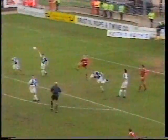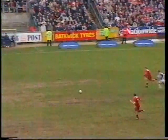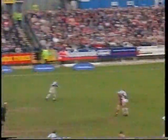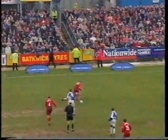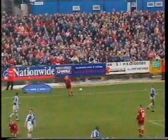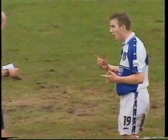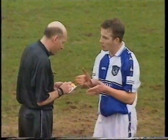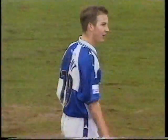This is Hewlett. Thompson who stretched to get the header away. And again Hewlett won it, and he was caught late this time by Bryant. And I think now the referee has seen enough, and here comes the first booking. Bryant can perhaps consider himself a bit unlucky, but he was certainly late.